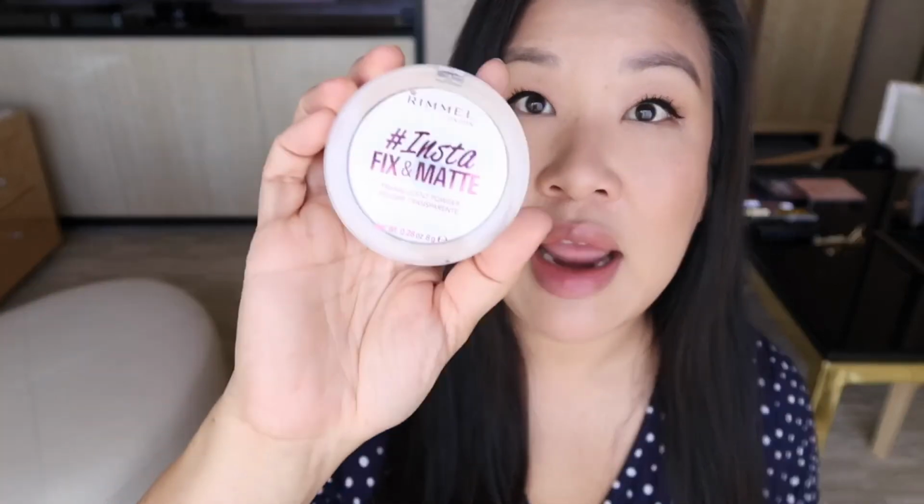kind of gross looking. I'm sorry, but it is the Rimmel Insta Fix a Matte Translucent Powder, and I have been using this to set under my eyes and in spots on my face where I'm concealing. It also lasts all day. I use my angled brush from Real Techniques to apply this to my skin, and I love it.